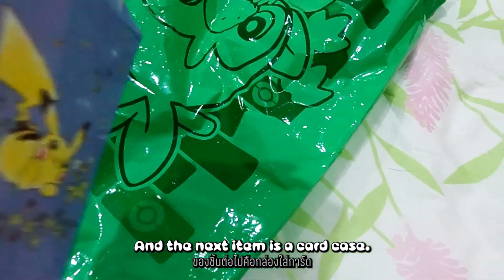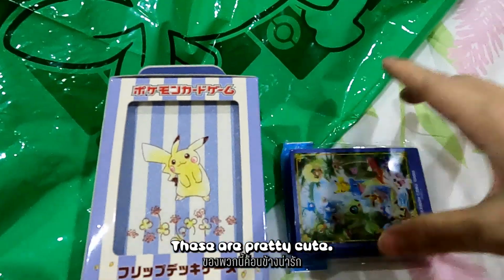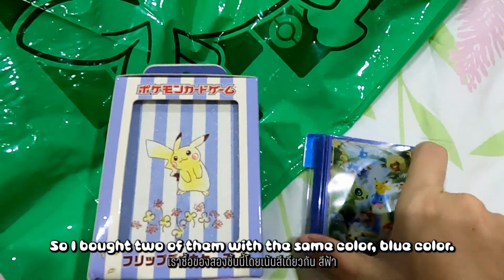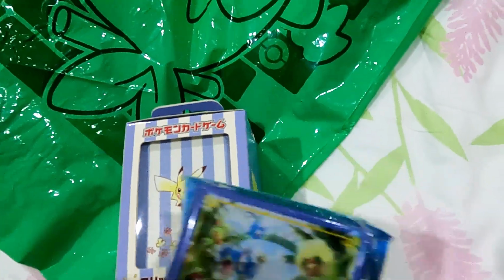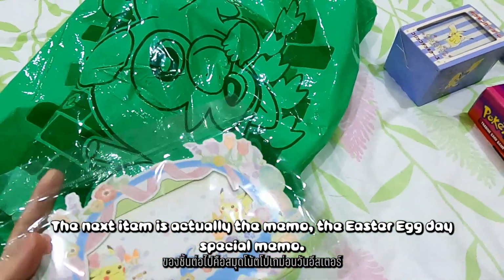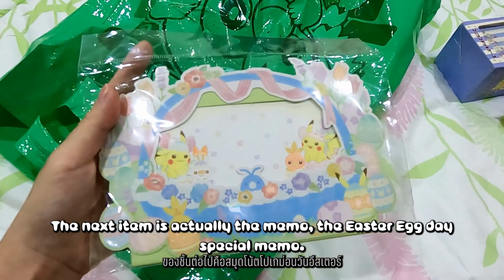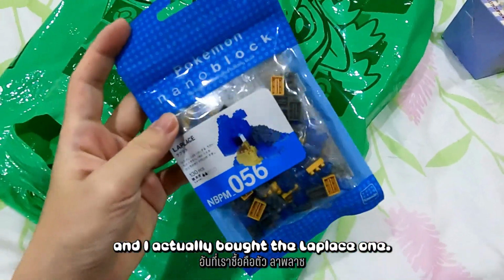And the next item is a card case. This one is pretty cute, so I bought two of them with the same color, blue. The next item is actually the memo, the Easter egg day special memo. I have mentioned earlier that I bought a Nanoblock, and I actually bought the Lapras one.